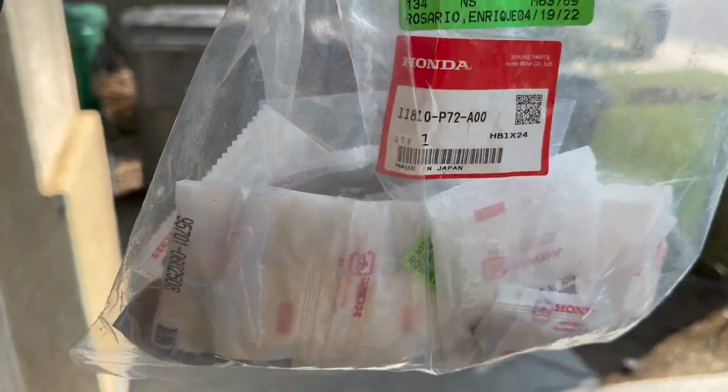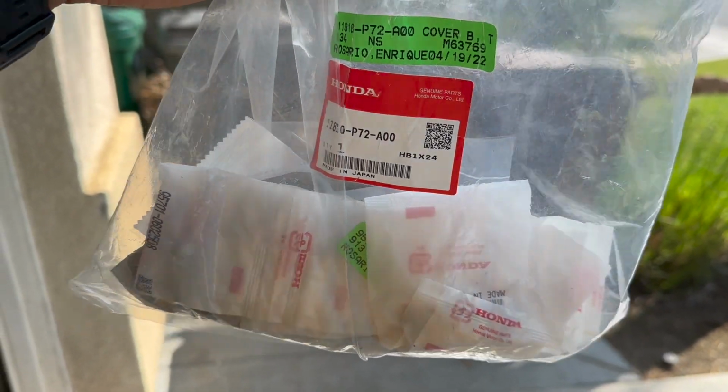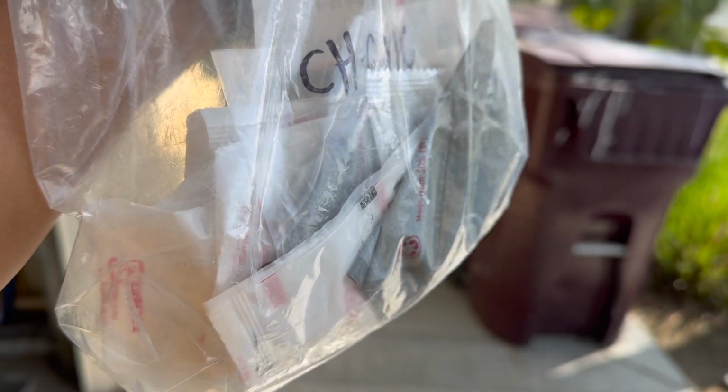More red labels. It's funny, I was cleaning out my trunk and I found a bunch of stuff that I needed in here. But today, that's what we're not talking about.